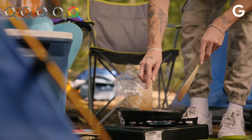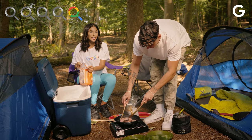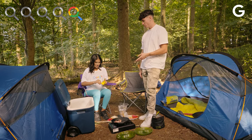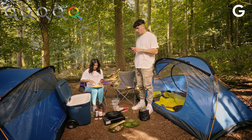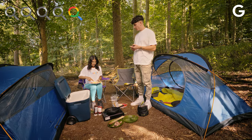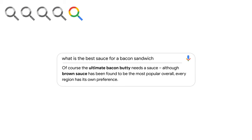I don't think you can really beat white bread for a bacon sarnie or a vegan bacon sarnie. What is the UK's favourite sauce for a bacon sandwich? I'm not a sauce guy, but you're going what, brown sauce? Maybe. Is it bad to say I'd have mayo? I would like mayo in it, but we settle the debate with Google. Can you butter my bread, by the way, please? Thank you. Google, what is the best sauce for a bacon sandwich?